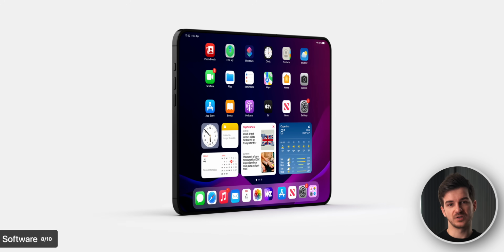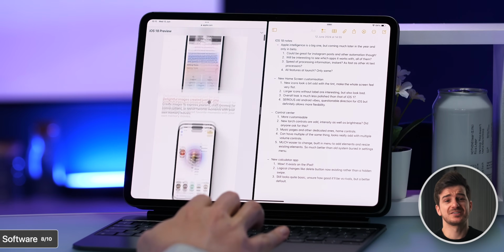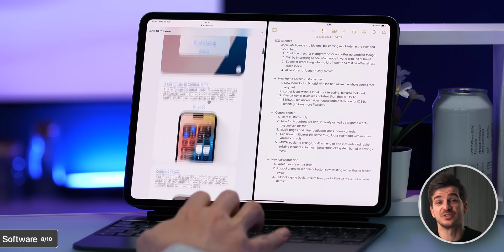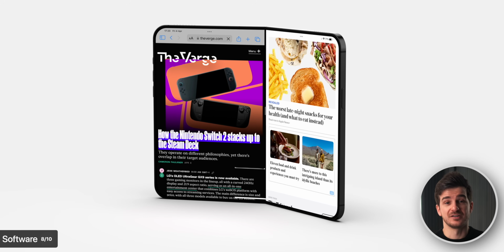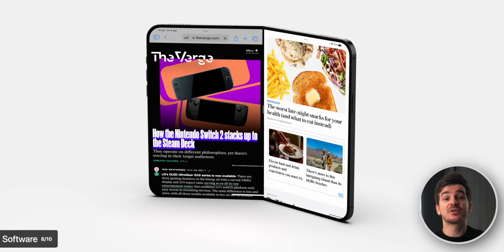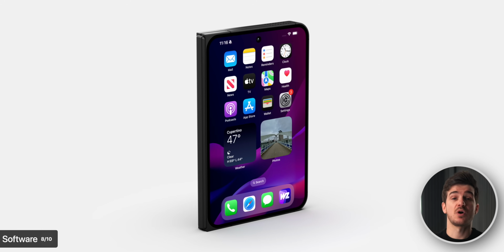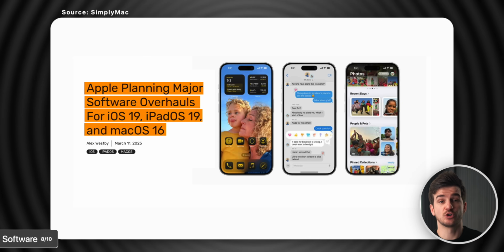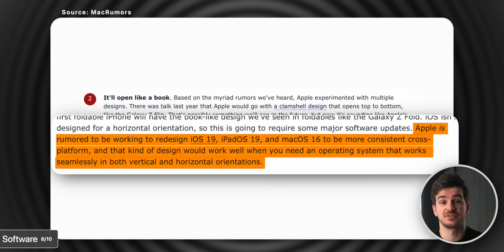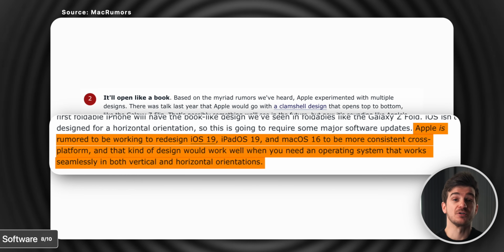Okay, now let's talk about the software. What would Apple's foldable software experience be like? Well, in terms of multitasking, on iPadOS, this is very smooth and so easy to do. And since the aspect ratio would be that of an iPad when opened, there's a very high chance that we'll actually see iPadOS running on it rather than iOS, and then just with an iOS-style UI when closed. In fact, Apple is reportedly rumored to be overhauling iPadOS and iOS in order to ensure a seamless experience in terms of transitions between those two displays and multitasking on its foldable display.